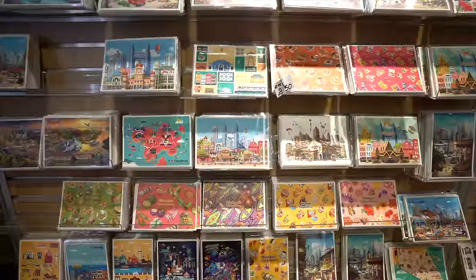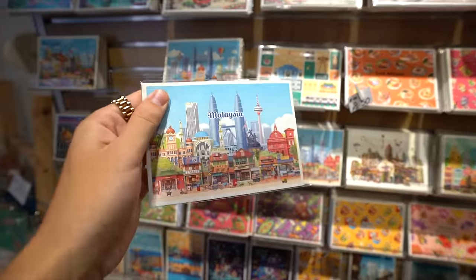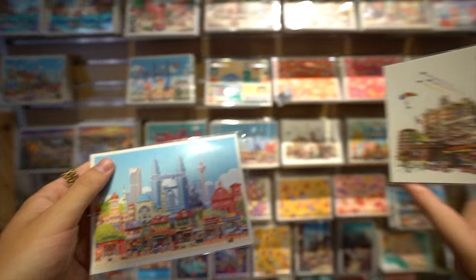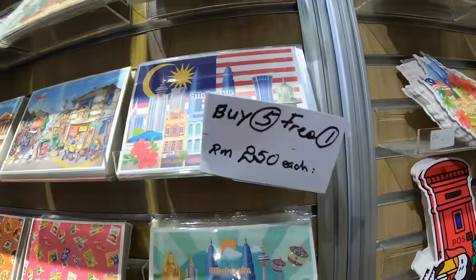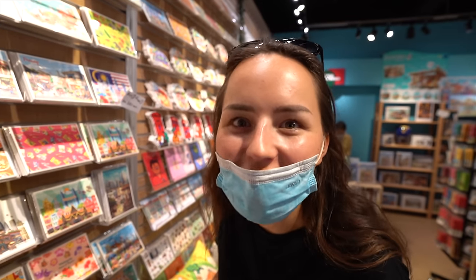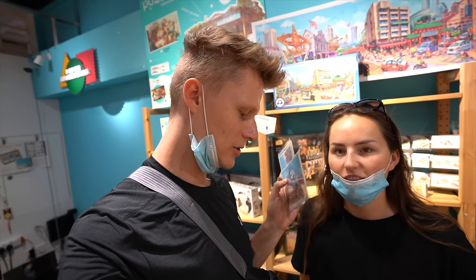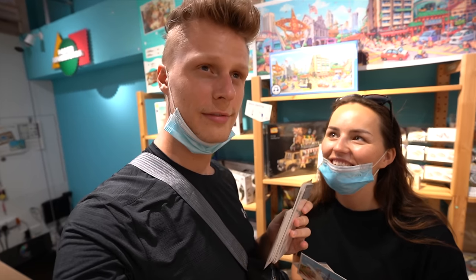Your backpack collection? Yes. I think we found the postcards that we want. Exactly my vibe. Little anime style. Loving this one. This one, I think it looks like a painting. It looks really cool. So we're gonna buy 5, get 1 free, and we pay 2.50 each. We will probably get 11, 12 for our family and friends. Our postcard buying streak is getting out of hand. We have 12 plus 3, we have 15 postcards.